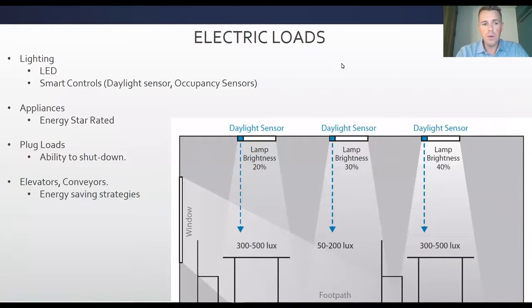We need to be pretty strict on specifying Energy Star rated appliances. Another great thing that the industry has done, and the whole green building and energy movement has really brought, is Energy Star rated appliances to the forefront. Almost every single brand has Energy Star rated appliances now. And if you are not selecting an Energy Star appliance, then you are going to be using more energy. So if you're doing net zero, you need to be doing Energy Star rated appliances.